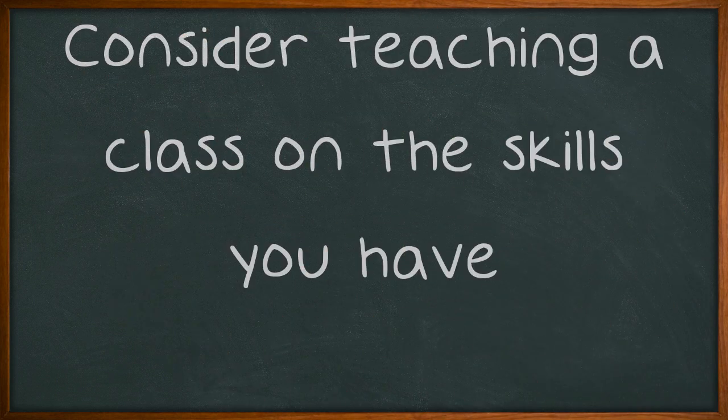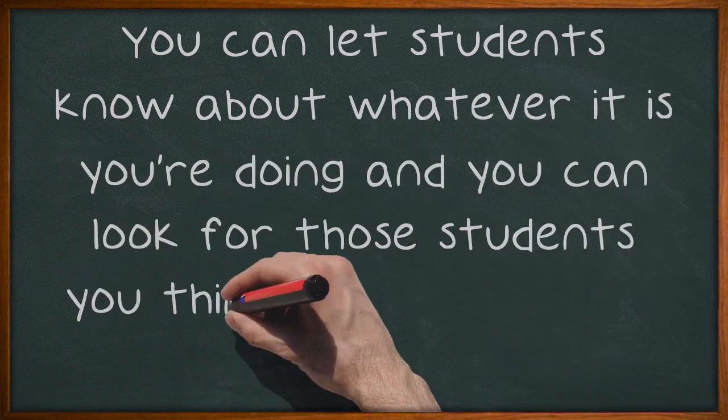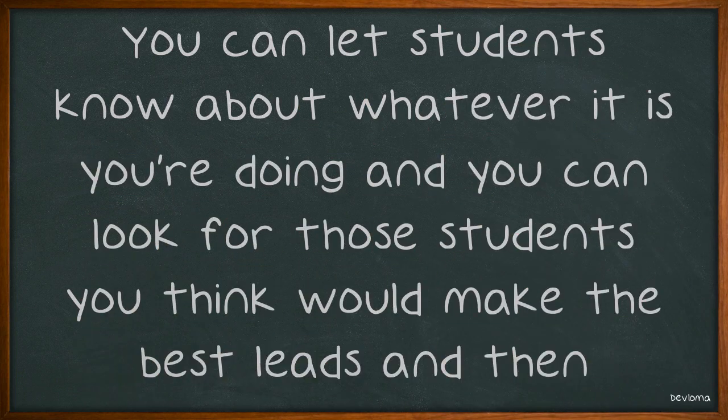Consider teaching a class on the skills you have. For example, if you are an excellent marketer, teach a basic marketing class. You can let students know about whatever it is you're doing, and you can look for those students you think would make the best leads and then target them directly.